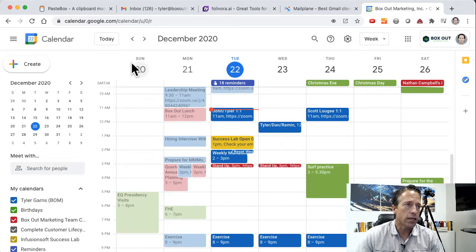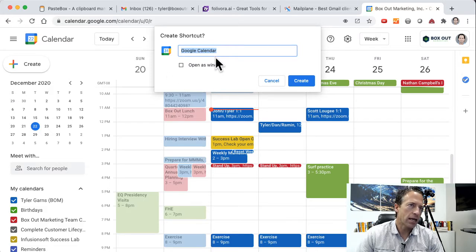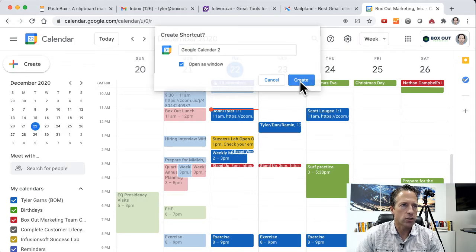So what you can do in Chrome, there's these things called Chrome shortcuts. So right here, where these little three dots are, if you click that, and then you go down to More Tools, and let's see, that's coming off the screen here. You can't see it, but there's an option there in the drop-down that says Create Shortcut. And so if I click Create Shortcut, then I can name that shortcut, and in this case I'm going to call it Google Calendar 2 because I already have one. And I'm going to select Open as Window.